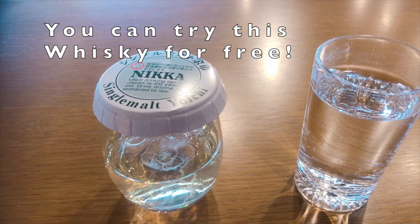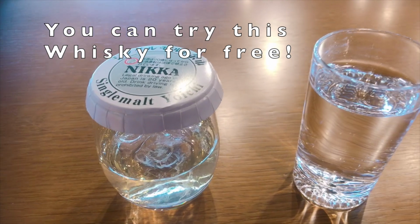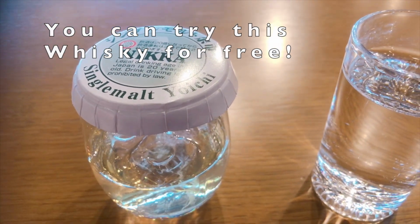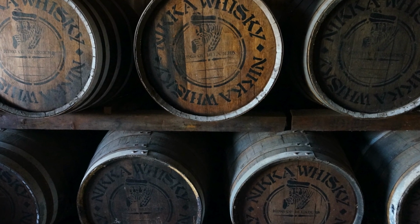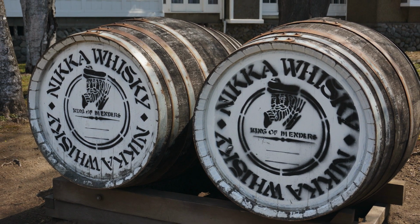Actually, at the end of the tour, I could drink whiskey made by this distillery for free. You can also drink some limited whiskey here and better try them. It was so good. If you like Japanese whiskey, you must visit here. I really love here.